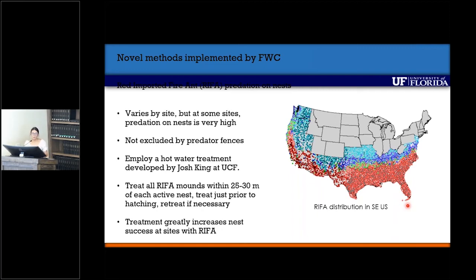So at DeLuca, we noticed that predation by these red imported fire ants was very high. And of course, very teeny tiny animals are not excluded by our predator fences. In this regard, we started employing the hot water treatment that was first developed by Dr. Josh King at UCF. He used this first on nesting sea turtles, and we started implementing it on our Florida grasshopper sparrow nests. What we do is find every fire ant mound at a radius of 25 to 30 meters around an active Florida grasshopper sparrow nest, and we treat them with boiling hot water.